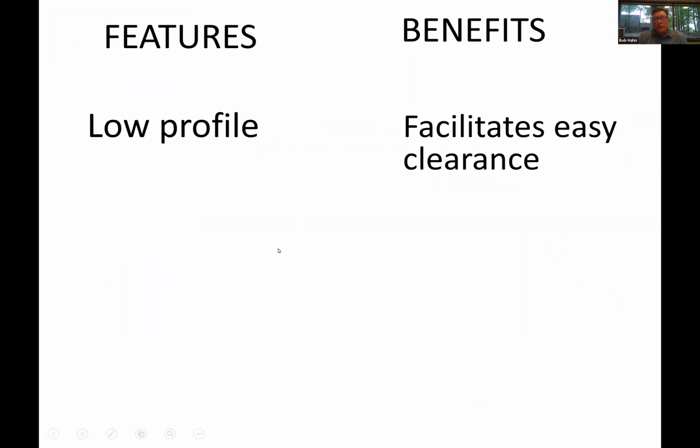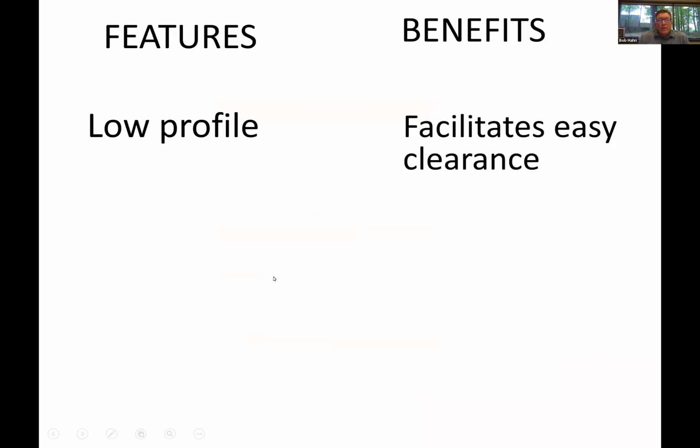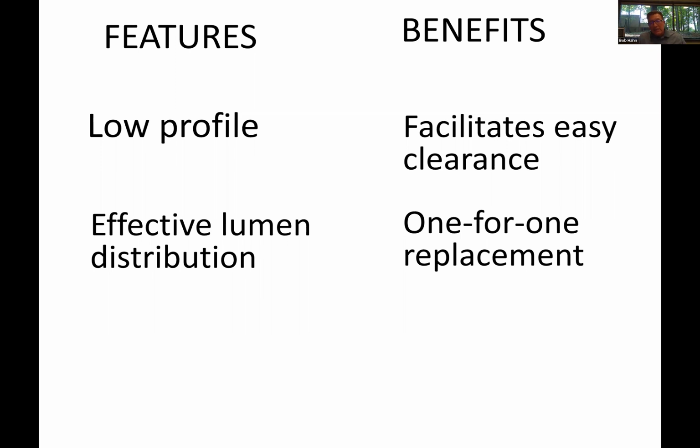You don't want something too long or a drop lens so that people are clipping your lenses all the time. As you can see, we are only 12 inches wide and 3.32 inches in depth. If you were to add the occupancy sensor, then we're still only 4.21 inches in depth. So especially in tighter situations, lower ceilings, this product works great. Along with the features, we have effective lumen distribution. So in many, many cases, we're able to one-for-one replace an existing parking garage that is still HID, and there's plenty of them out there that still are. And also for a new parking garage build as well.